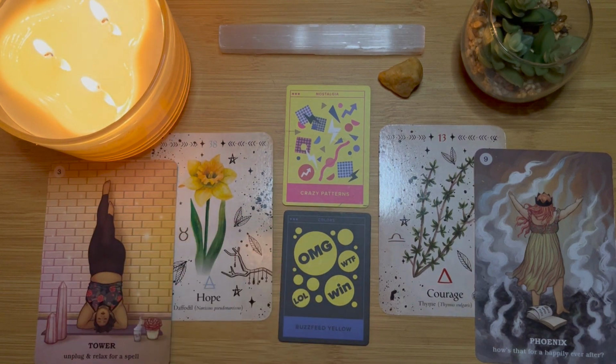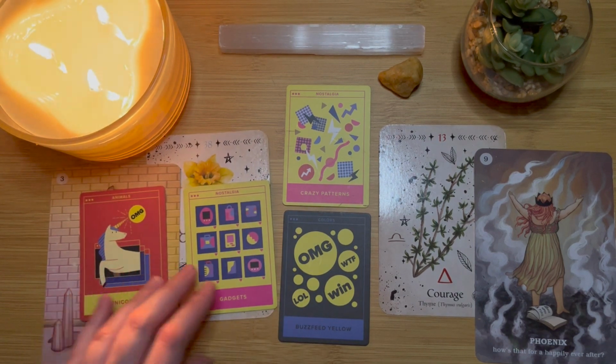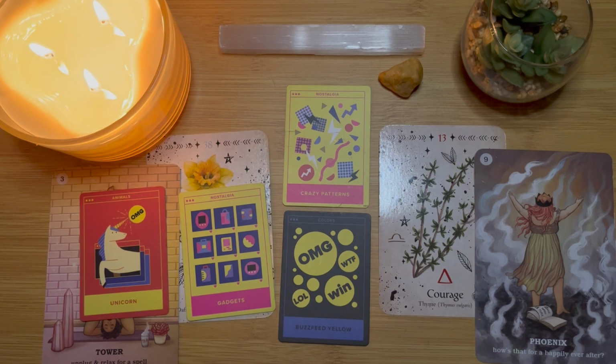Nope, that's too many. I'll take this one though. Yes. This is so cute. I think they're a very confident animal. Yes. Sorry. It's cute. This is so funny.